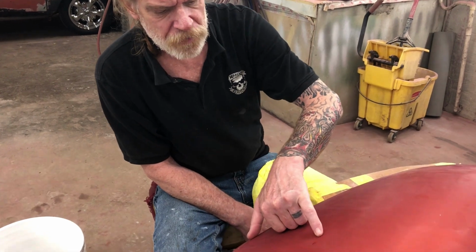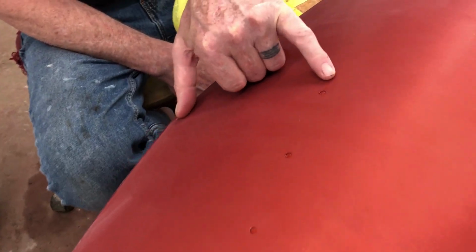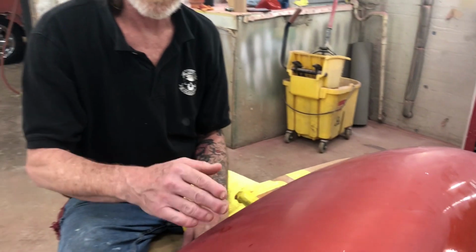And I'm not even sure if the camera can pick up. I know we showed this on the body, but we have a little bit of shiny spots in here, and the rest of it's dull. So I need to make everything dull so it's flat. Once it's flat, then I can start bringing it back up. I'll do 2,000, 2,500, 3,000, 5,000, 8,000, and then I'll start to polish it. Right now I'm currently at 1,500, which is what I normally do to cut.